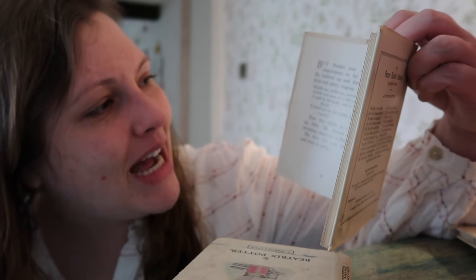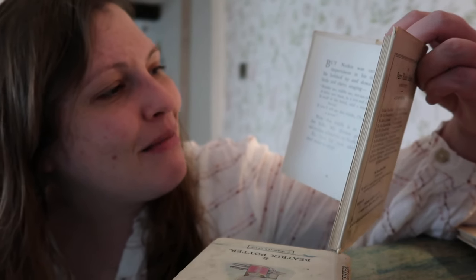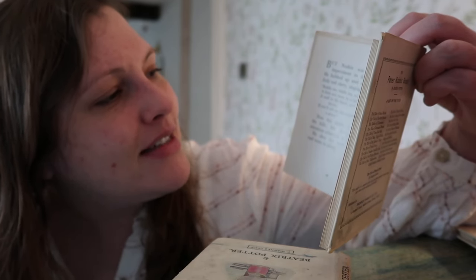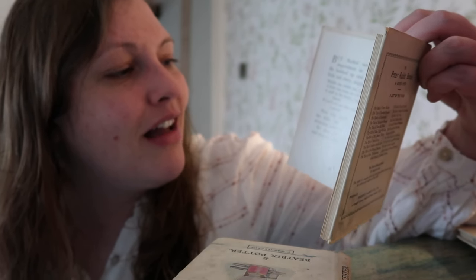He bobbed up and down like a little red cherry, singing, riddle me, riddle me, rot tot toe, a little wee man in a red coat, a staff in his hand and a stone in his throat. If you tell me this riddle, I'll give you a groat. Isn't that nice?